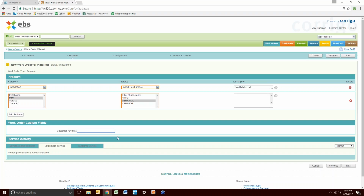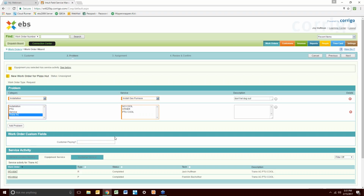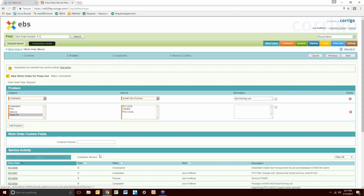So if the customer's paying on site, again, I'm just giving you an idea of a custom field that you could have in there. Down here in this third section, we can look and see what the service activity has been in the past. So if we're servicing a specific piece of equipment, like their Trane AC, if I was to grab that, then I can see the work orders that have been done specifically on that Trane air conditioner. I also can look and see the work that's been done on that customer. So if I need to look at some history, I have that information right here.